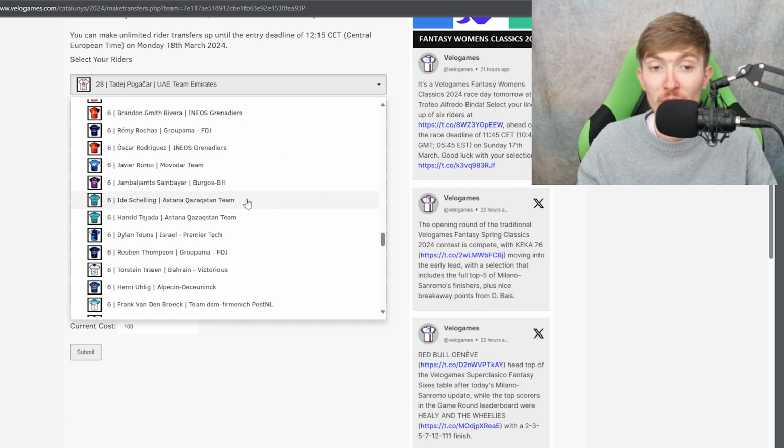Ide Schelling was very good in this race last year, got 2 third places. Maybe he could do it again. He's been having a very similar sort of build-up to this race. So therefore Schelling is quite a good one to be going with, but a little bit risky because he might also just get dropped hard.